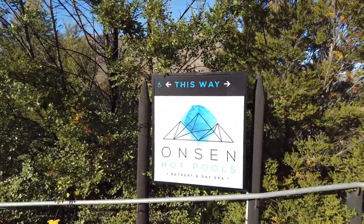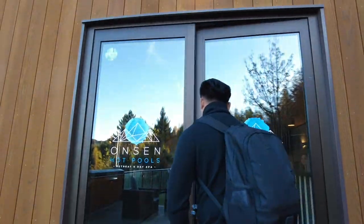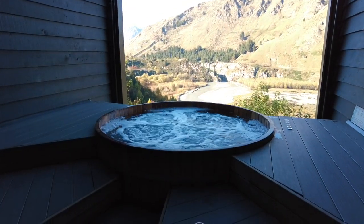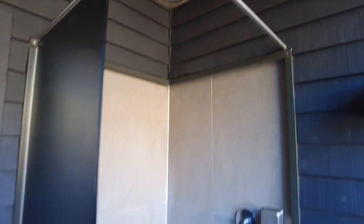So another must do here in Queenstown is the Onsen spa. So this is a view from the spa. You need to take a shower before going into the spa here, just to make sure everything's clean.